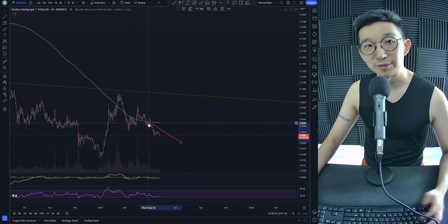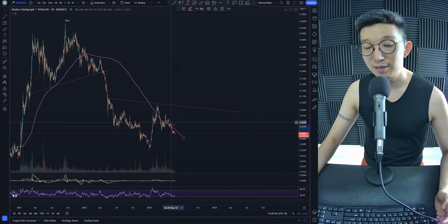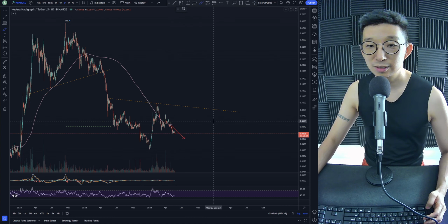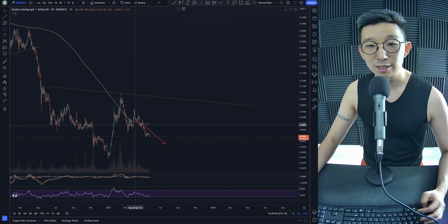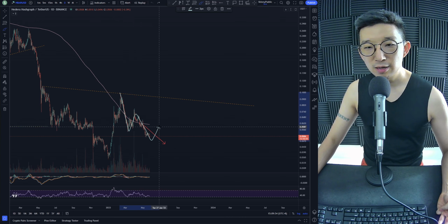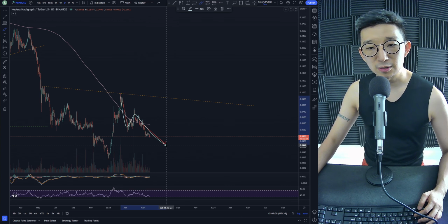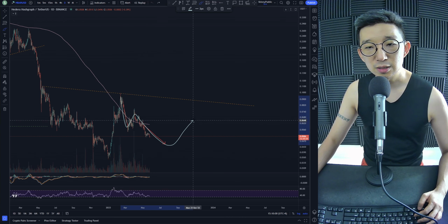April, end of April. I don't think I need to fact check myself, but it's probably around the 29th or 30th of April. And so we are falling down right now. I can already see 1, 2, 3 waves down, maybe another rally down 5. But this could also be an ABC kind of chart pattern, right? And then we see a rally back up.